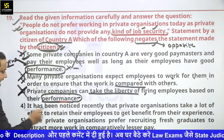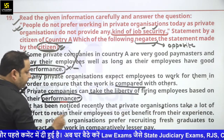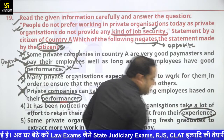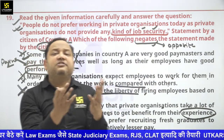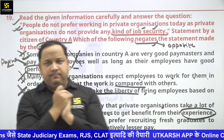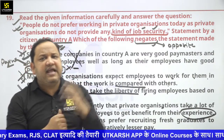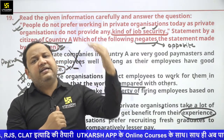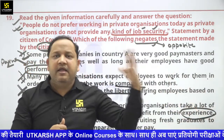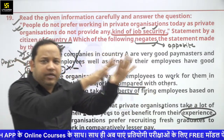Fine, come. It has been noticed recently that private organizations take a lot of effort to retain their employees to get benefit from their experience. यार experience कब आता है? Experience, when do you get experience? Experience comes with time. See, if somebody is at the age of 40, definitely he has less experience if somebody attained his age of 50. The experience comes with time. If you are more experienced, they are going to select you, they are going to retain you.